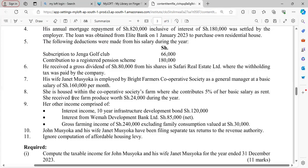When you look at the interest from Wema Development Bank Limited, the examiner is putting a net there, right? We don't tax net. We normally convert that income to gross. We normally tax dividends and interest as gross values. We don't work with net. Therefore, when computing those incomes, we convert the ones which are net to gross. Then the gross farming income of 240,000, excluding the family consumption valued at 30,000. You can see there we will take 240,000 as an income.